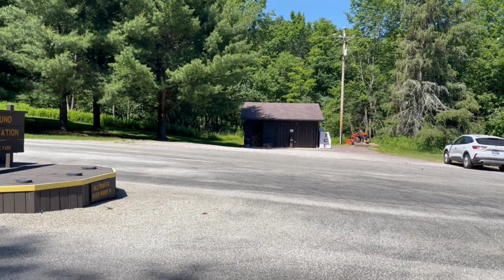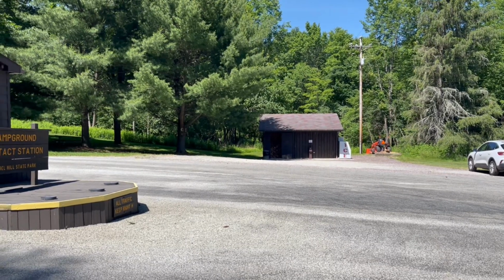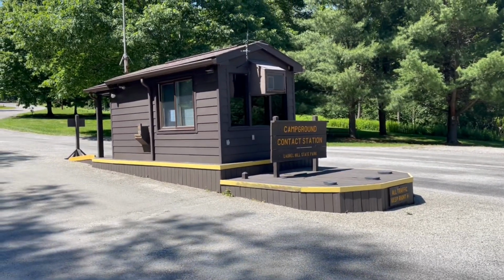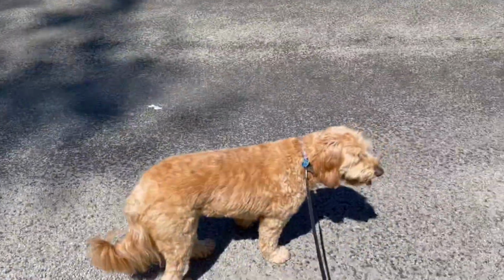When you come in the park, right to your right is the ice and firewood. It's an honor system. You just leave money. There's the contact station right there, and here's your dump stations, and that dog won't shut up.